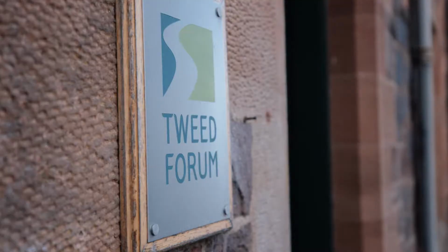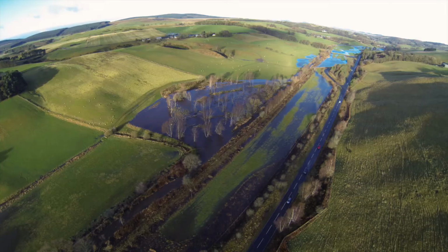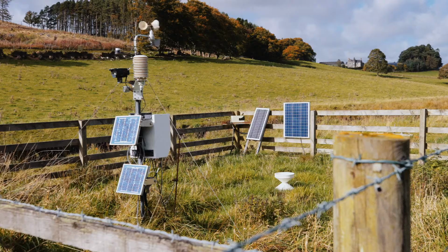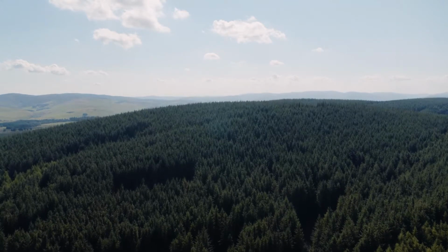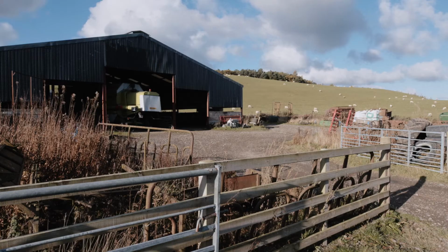Led by Tweed Forum in the Scottish Borders, the Eddleston Water catchment was chosen because it has a real flooding problem. In 2011, a comprehensive monitoring network was installed in the catchment in order to be able to monitor change. At the same time, the landowners, foresters and farmers within the catchment were approached for their cooperation.